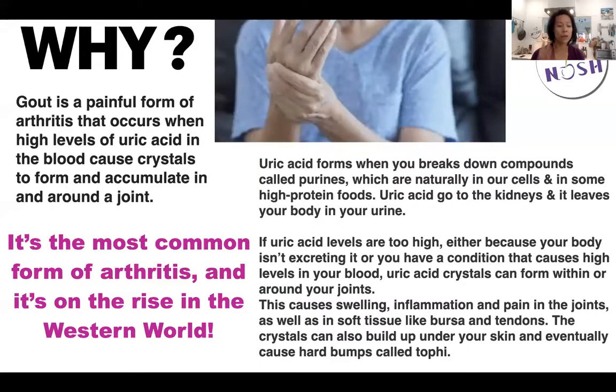Well, it is a painful form of arthritis that occurs when levels of uric acid in your blood cause crystals to form and accumulate around your joint. Those who have arthritis and have inflammation in your body can have higher levels of uric acid if it doesn't get excreted out of your body. Or you can also have a condition that causes high levels in your blood.